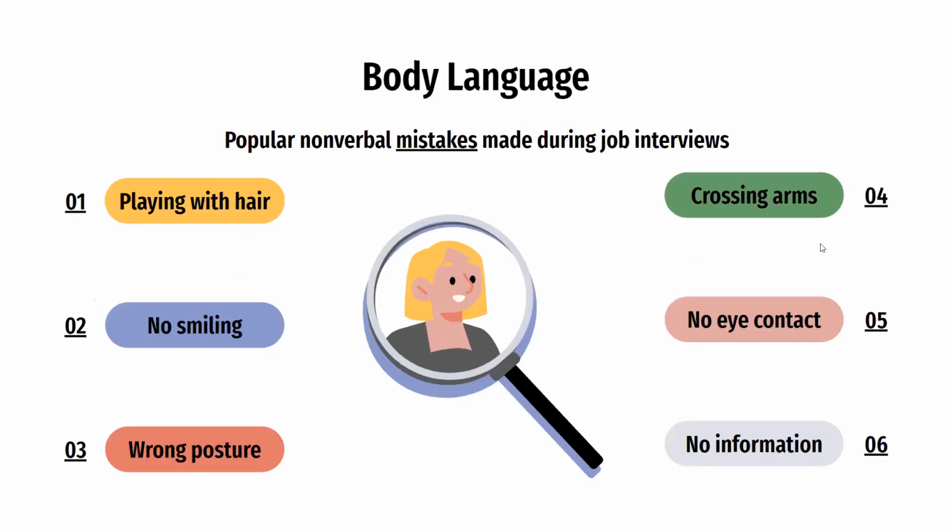The fifth tip is body language. The feeling of nervousness is bound to happen. So acknowledging that these things might happen can help you practice to avoid some tiny nonverbal mistakes that we're all bound to make. Some of them include playing with hair, no smiling, wrong posture, crossing arms, no eye contact, and no information.